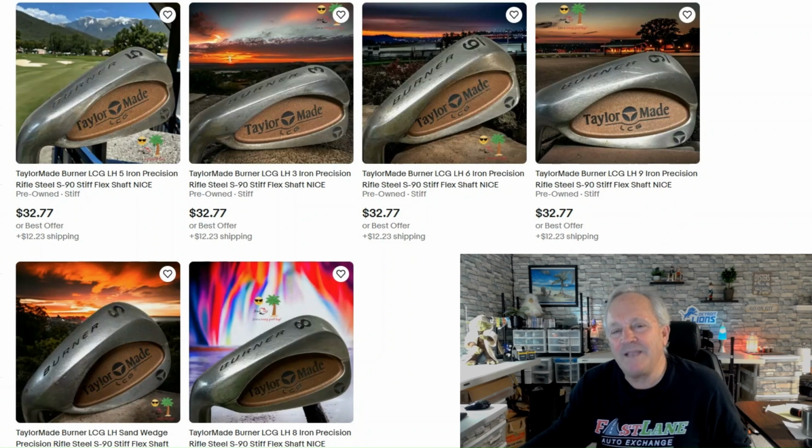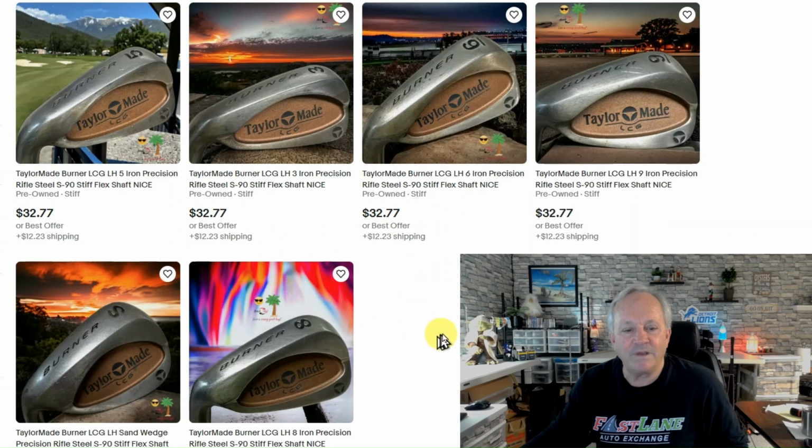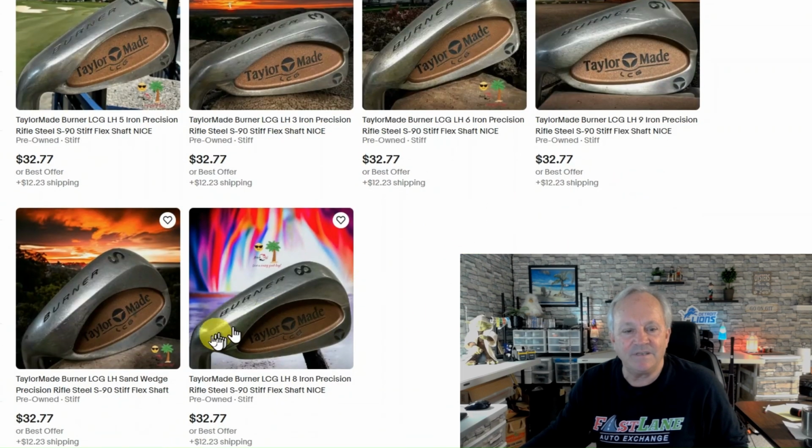We basically deposited $10 in our own personal eBay bank, and we start making withdrawals. We haven't made any withdrawals on these yet, but we have on these 3. Take a look at it. We got $32.77 plus the shipping on this 4 iron that just sold yesterday. We got $37.77 for the pitching wedge plus the $12.23 shipping. And we got $32.77 for the 7 iron. All the rest of these are listed at $32.77.